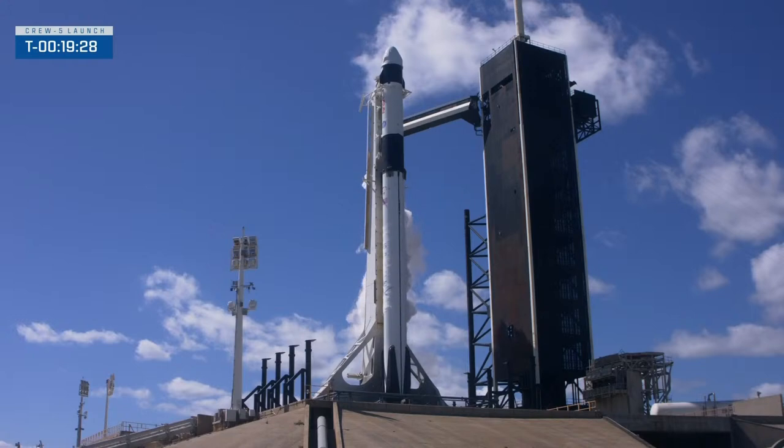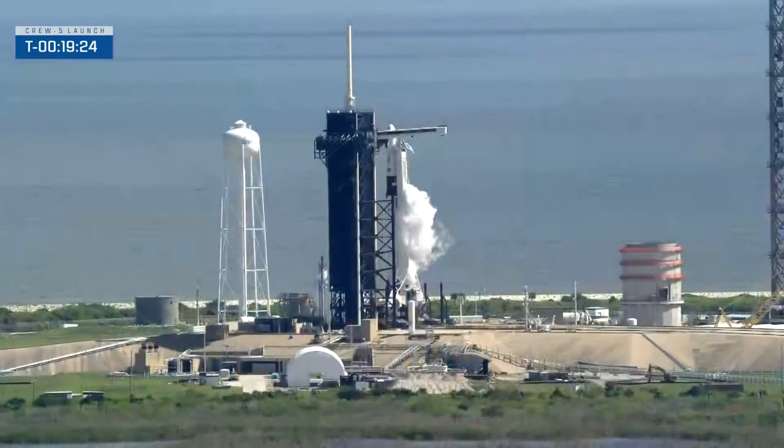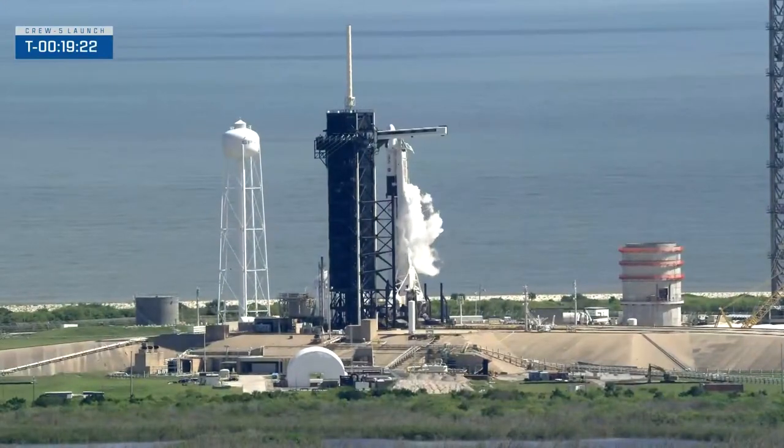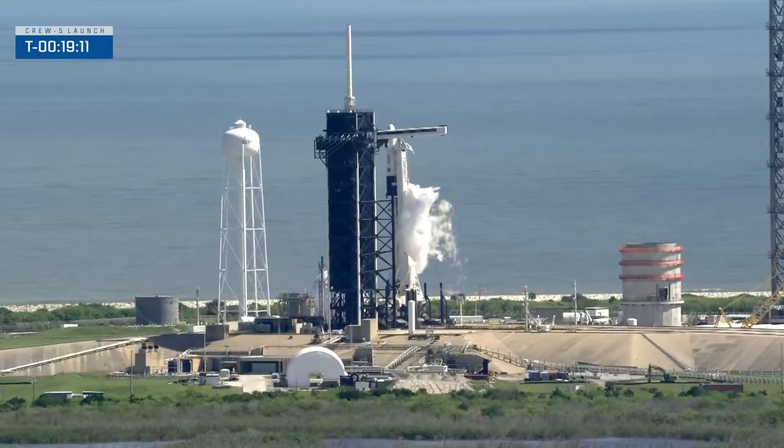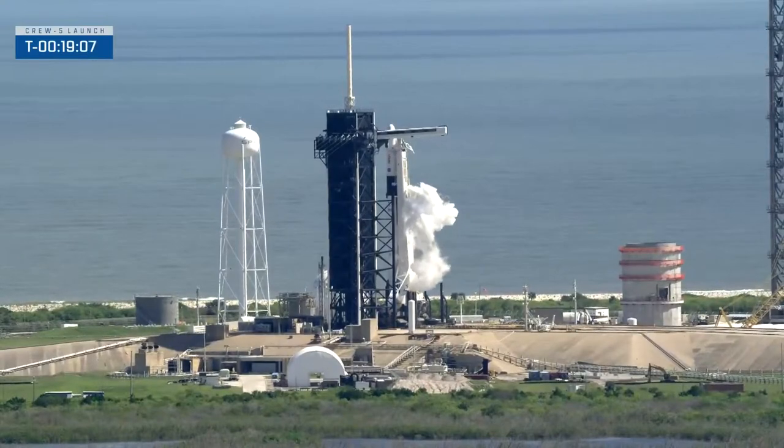Today, the Crew-5 commander will be flying into space for the first time. Once she reaches space, she will be the first Native American woman to stay on station. A historic first for NASA and for her. Absolutely, Daryl. The astronaut corps is widely diverse, and I'm just proud to see Nicole join that crew on board the International Space Station. With her is pilot Josh Cassidy.